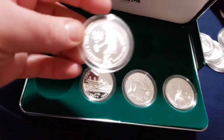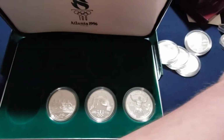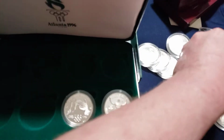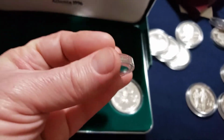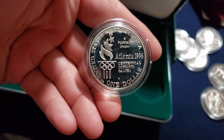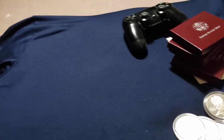Okay, so we go to the tennis proof next. The next one is the rowing proof, which I have uncirculated already in the books. And we have the high jump proof. And lastly, we have the wheelchair one. So a bit of cloudiness in there. So let's take them and put them in the books. I'll have my white gloves. That's where I put them, and I have them here.